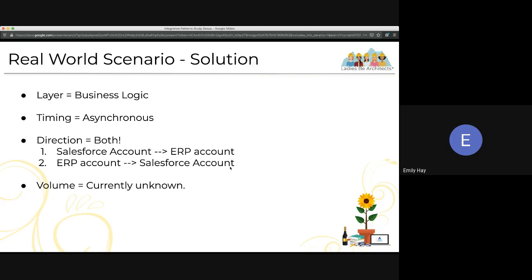So does anyone have any thoughts? Anyone want to chime in with what they think might be the right integration pattern for either of these scenarios? Don't be shy.